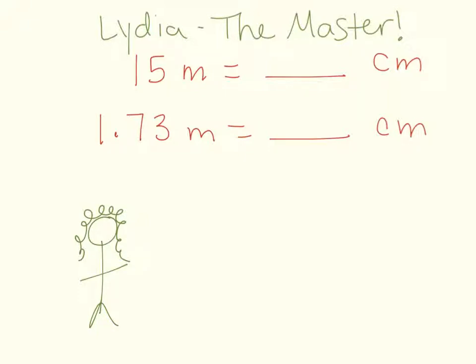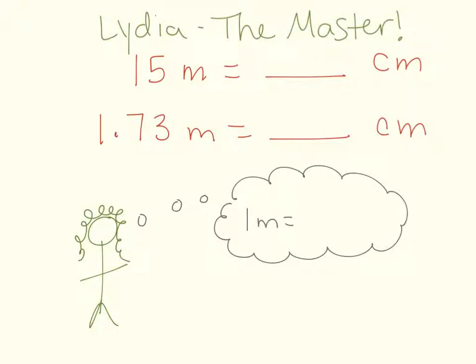Okay. So, Lydia, what is the thing that we know? Well, we know 1 meter is how many centimeters? 1 meter is 1,000 centimeters. 100. Very nice. She caught her mistake there. She was probably visualizing that meter stick. So she knows that 1 meter is 100 centimeters.